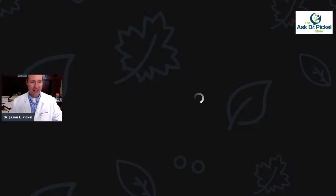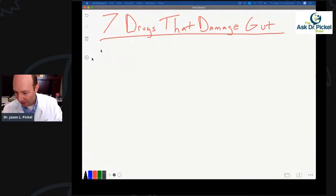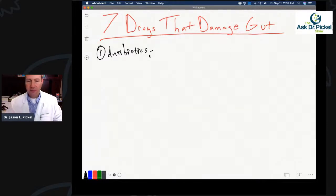So we're going to talk about some things that can have detrimental effects on the gut, and dive into that right now. All right. So 7 drugs that affect the gut. The first one, and you guys may already guess this, antibiotics. Okay. So antibiotics. Of course, the only role that antibiotics have is to kill bacteria. Antibiotics don't kill viruses. They don't kill funguses. They're meant to kill bacteria.